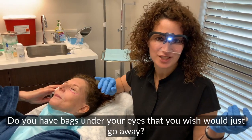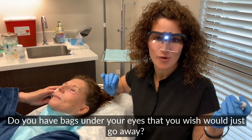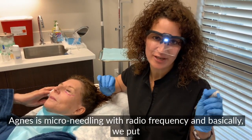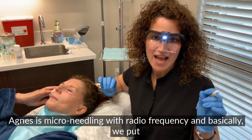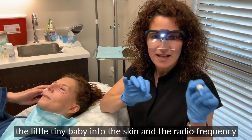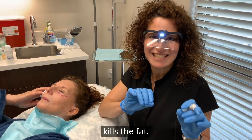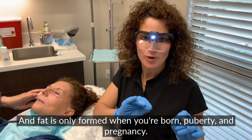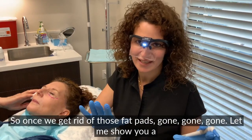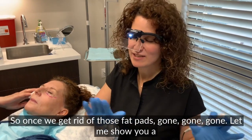Do you have bags under your eyes that you wish would just go away? Well, Agnes can get rid of them for you. Agnes is microneedling with radiofrequency, and basically we put the little tiny baby needle into the skin, and the radiofrequency kills the fat. And fat is only formed when you're born, puberty, and pregnancy. So those are not coming back. So once we get rid of those fat pads, gone, gone, gone.